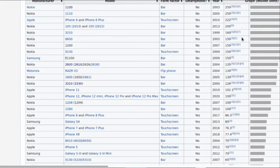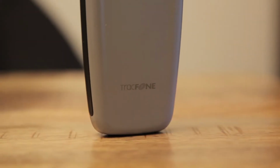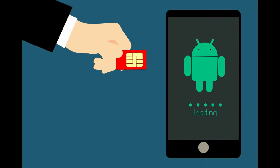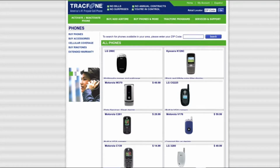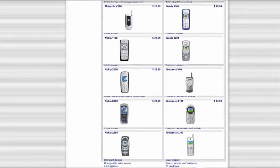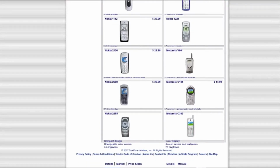The 2600, along with some of its close relatives, are number 10 on the list of all-time best-selling mobile phones. Its success, though, could be mostly due to the fact that it was pretty much a Tracfone exclusive, not because of anything special about the device. At the time, you couldn't just use any carrier on any device. You had to buy a device from the carrier, and Tracfone was taking advantage of this. They could sell devices at an extremely low cost, along with their already affordable cell service.